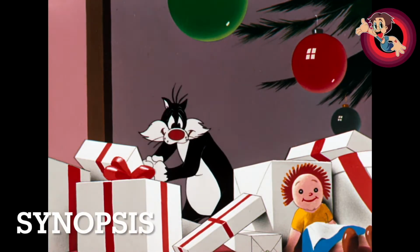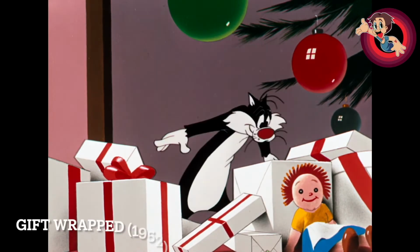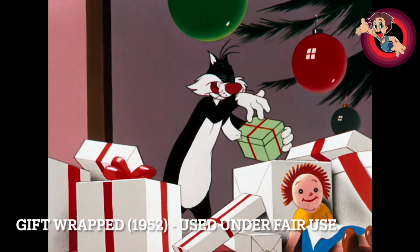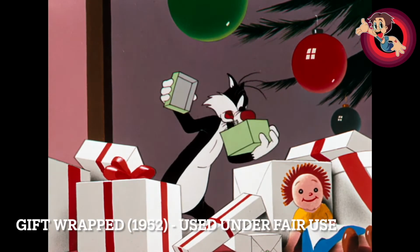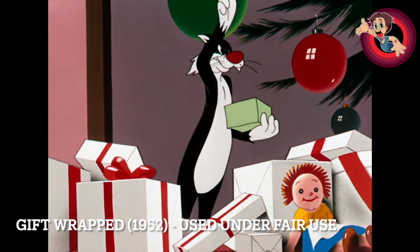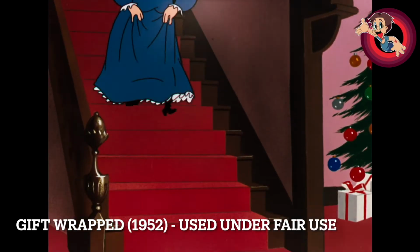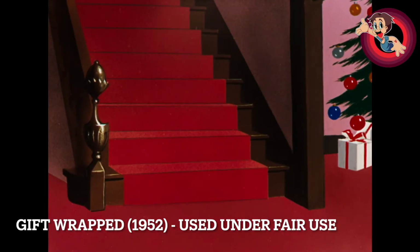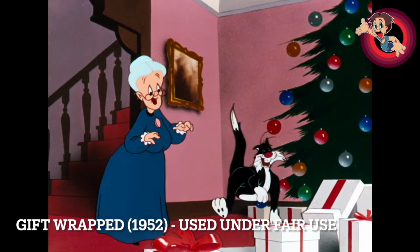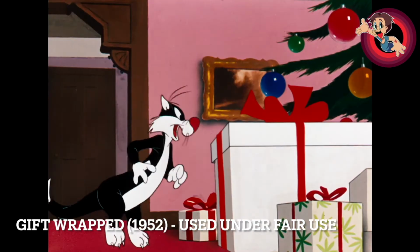Now, in case you haven't seen this one, sadly I can't show you the full thing here on YouTube due to copyright, but hey, it's Christmas Day, and Sylvester is excited for his present, which is a rubber mouse. Not happy, he sees Granny's present, which of course is Tweety, what else did you expect? And he tries to take the present for his own to no avail. And chaos ensues, as a result, of course.